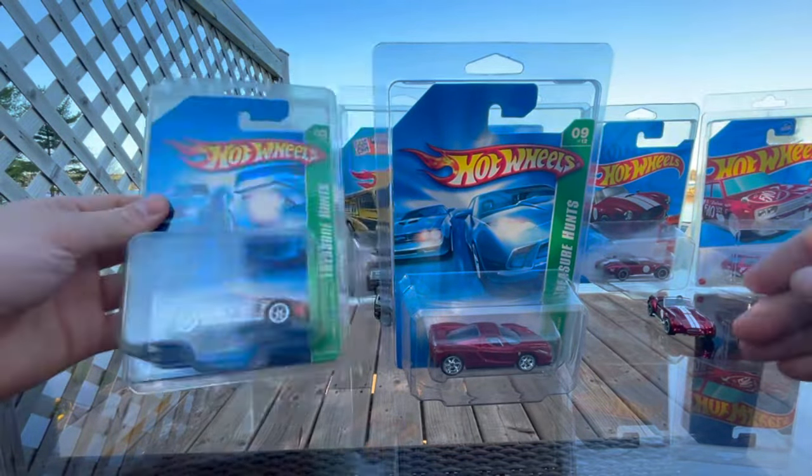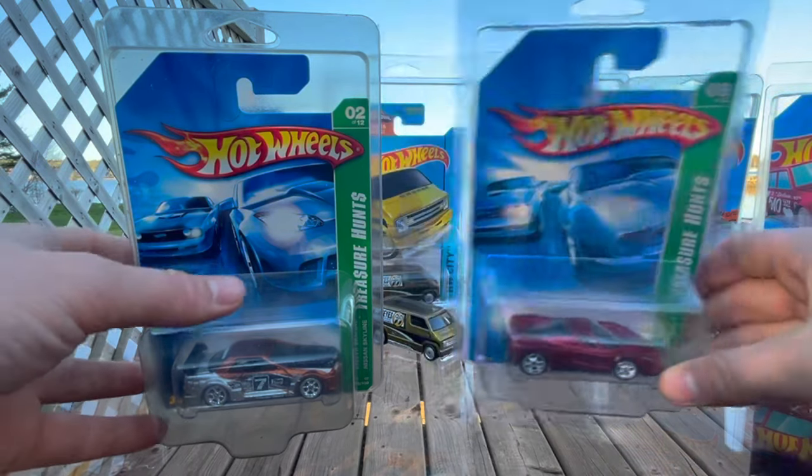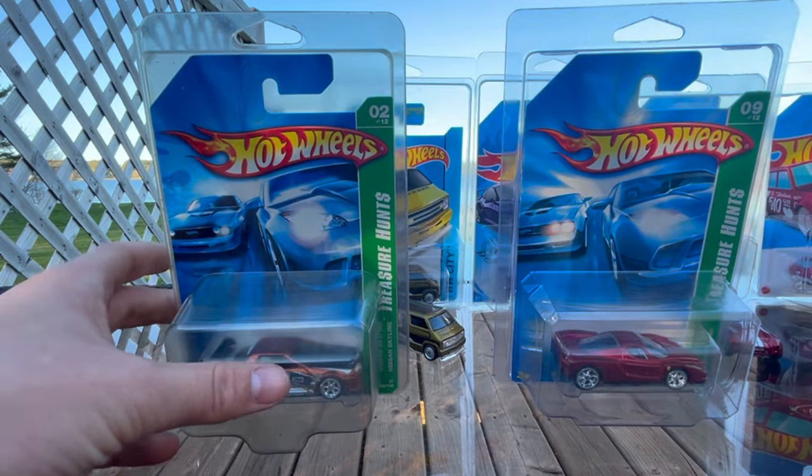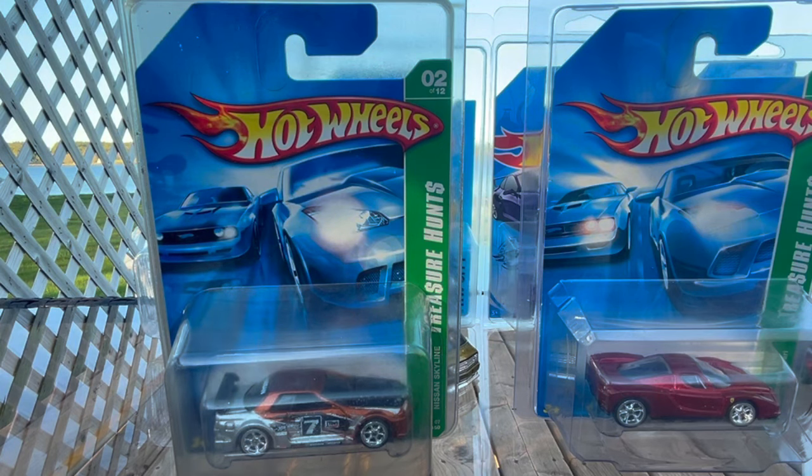The biggest reason why I kept both of these off of my top 10 was, if you are very familiar with the 2007 Super Treasure Hunts, this was the very first year that they introduced them. And if you look at the Skyline, I don't know if it's going to quite pick it up on camera, but do you see that? And that is an issue with the paint. All these '07 Supers have been known to have issues with the paint. Paint has been known to flake off of these, and I fully expect that there's a chance that it will flake off the rest of them at some point.